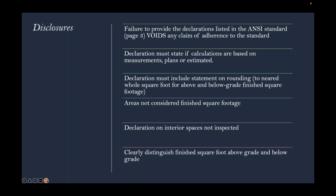It must include a statement on rounding, stating exactly how they rounded to the whole square foot, to the inch, etc. It must consider above and below grade, so they must clearly distinguish: this is the area above grade, this is the area below grade, and if there's a finished area of square foot that isn't included in the square footage, that has to be explained too. Also, there has to be a declaration of any interior space that was not inspected. So, for example, a calculation may have been made, but the appraiser did not actually see this particular square foot. All this has to be included in the appraisal report, this disclosure.